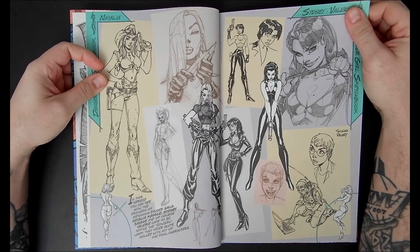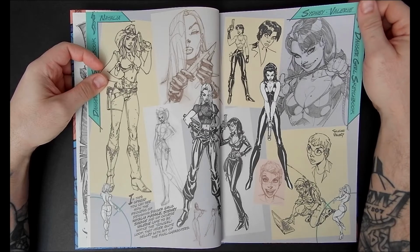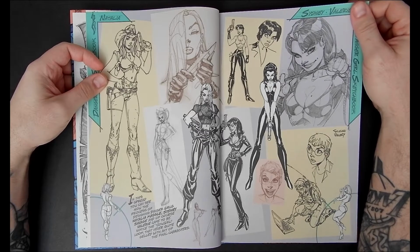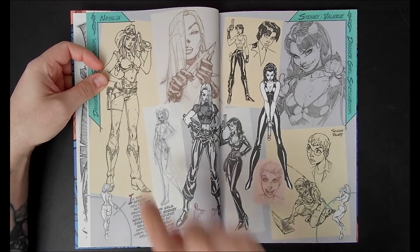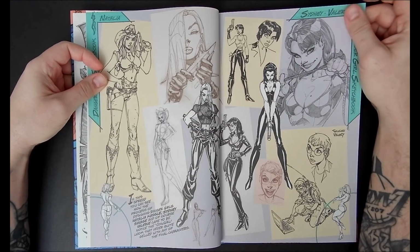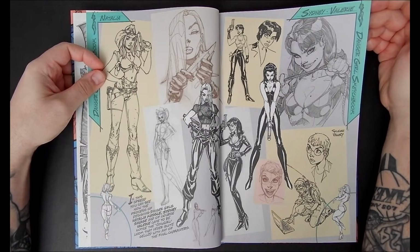I just love how each of the Danger Girls definitely has their own vibes to them. You can see Natalia Kassle, Sydney Savage, and Valerie. And he mentions the cowgirl never really stuck or gelled with any of the final characters, which is true. But he draws some of the most beautiful women in comic books, hands down.